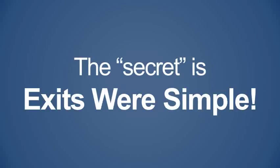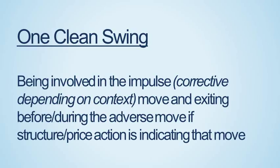The trades that were highlighted have wrapped up, and I want to wrap up this series with a few words about the exits. The secret is, the exits were simple, and as you're going to see here, they were at a great point in the chart, especially since my swing trading is all about one clean swing. More importantly, these exits take into account the thoughts that were expressed in the previous trading posts and videos. Now, one clean swing just means being involved in the impulse or the corrective move, depending on the context, and exiting before or during the adverse move if structure and price action is indicating that move.